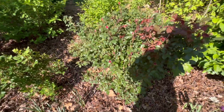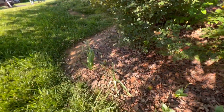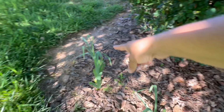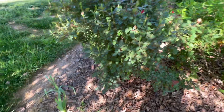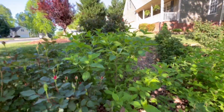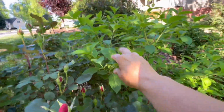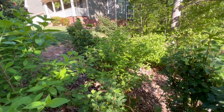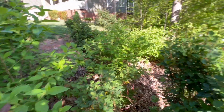And then on this end, I have allium, one here, one there, and then 2 irises. And then in the middle, I have limelight hydrangeas, which I have 3 of them. And this is my favorite plant. And so I am so excited to see how they do and how well they take off this year.